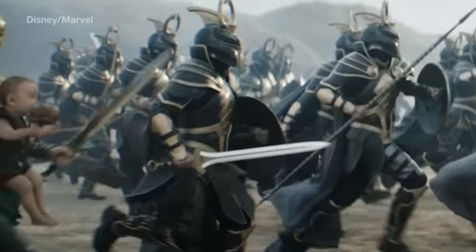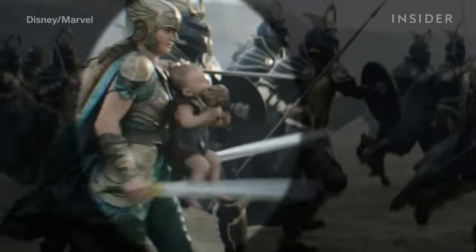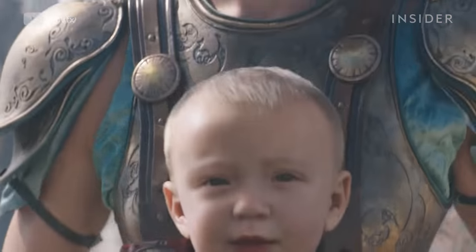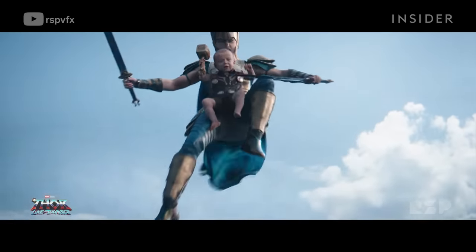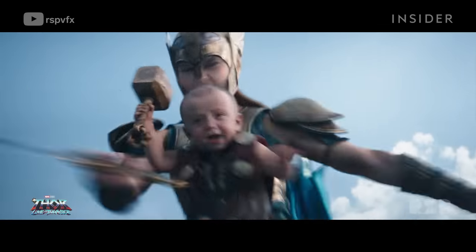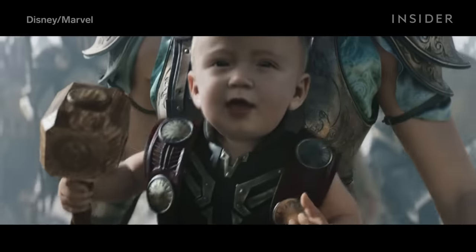And Baby Thor is based on a real infant. Rising Sun Pictures fed reference photos and behavior videos into a machine learning pipeline. So while Baby Thor's look and movements were animated, they were directly derived from real references, making it seem even more lifelike.